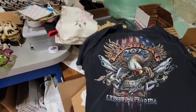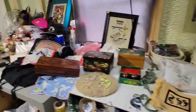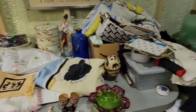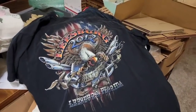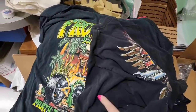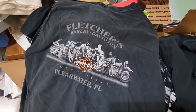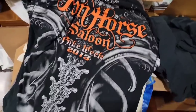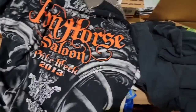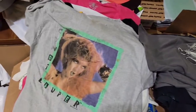Alright, so I wanted to show you guys everything I got, and I only paid $103, and I'm going to kind of go through everything individually, but it is all of this on this counter, and just absolutely insane for $103. And this was from the yard sale you saw footage from. So all of these Harley or Biketoberfest were $1 each. Here's a Froggy Saloon. These should sell for about $20 a piece, if not a little more. Like this Iron Horse one is a pretty nice logo there. And again, all of these were $1. So these shirts alone will pay for everything I got.